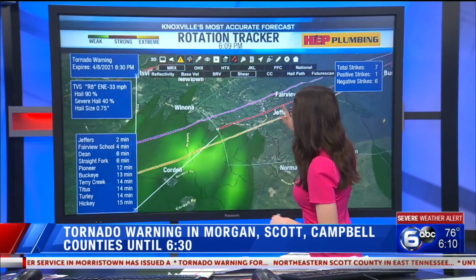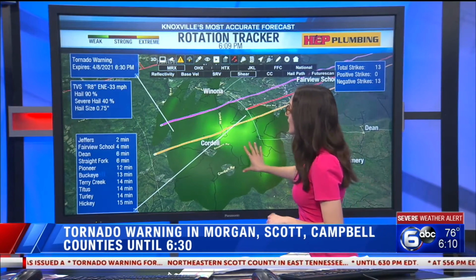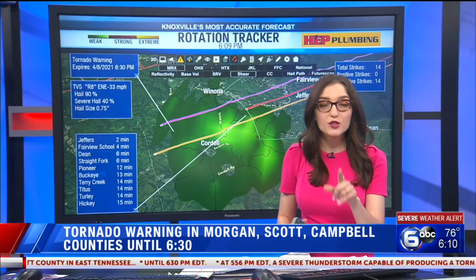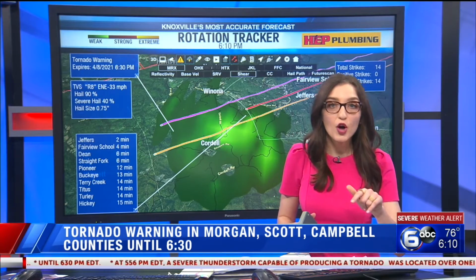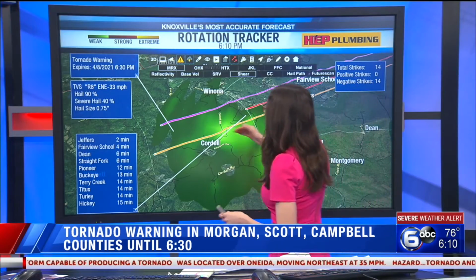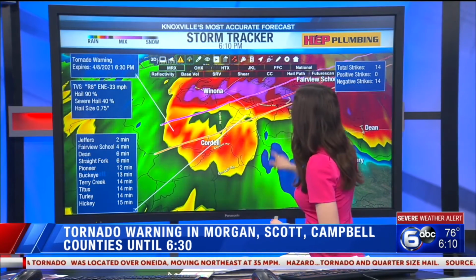As we look at our shear markers, I'm still seeing that green color, which is what they call weak rotation, but very briefly on the radar, as you saw Ken show, you could almost see a little bit of a hook form. That is not a good signature. That's something we look for as we kind of diagnose what we think these storms are going to do.